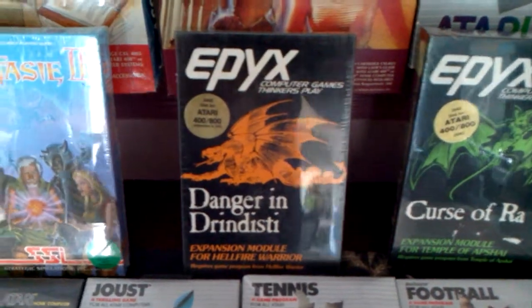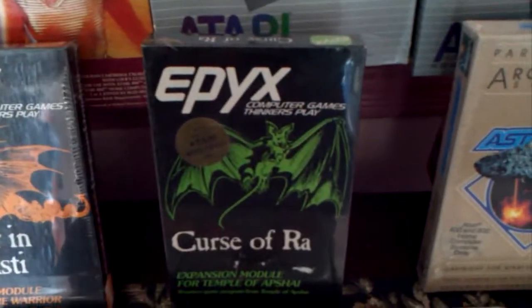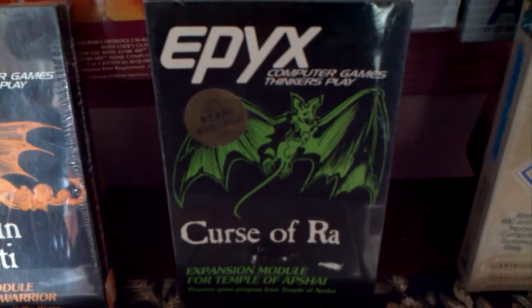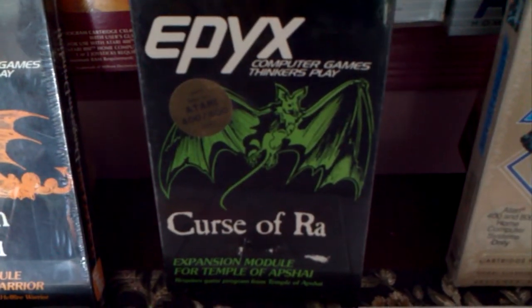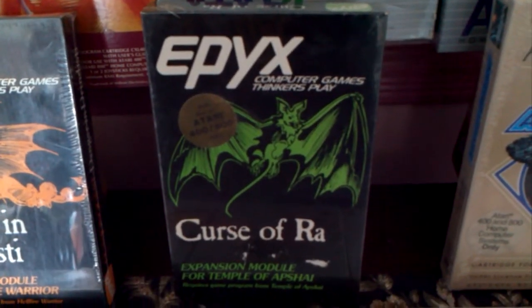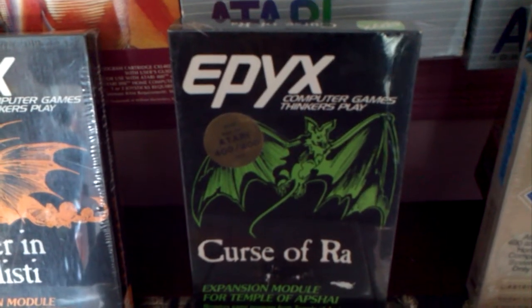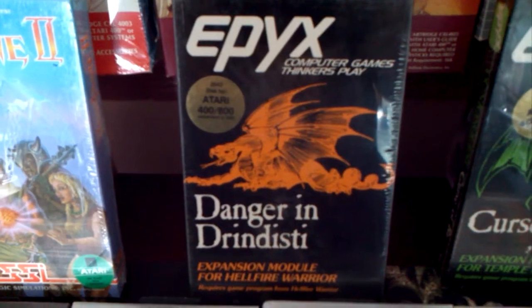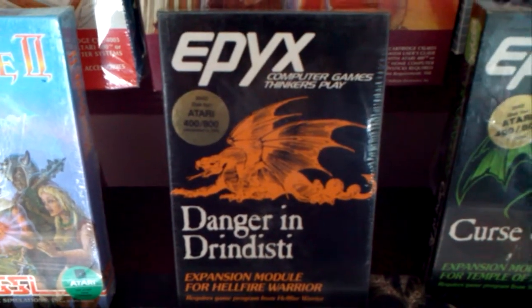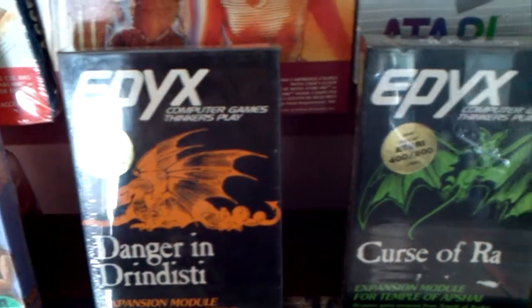As most of you know, the Temple of Apshai games were also 3 separate games. Temple of Apshai, this one here, The Curse of Ra, and the Upper Reaches of Apshai. Years later, they released the Temple of Apshai trilogy with new enhanced graphics and sound that incorporated all 3 individual games as one. Why, Epyx, didn't you do it for Hellfire Warrior and its expansions? We would have had 2 awesome Temple of Apshai trilogy-type systems to play.